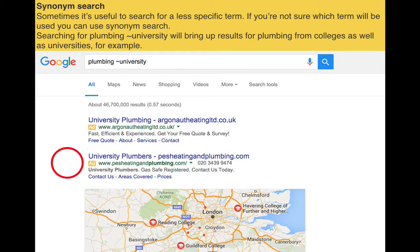Synonym search. So plumbing with the name university, and that little tilde means use that as a synonym. So it would be plumbing college, plumbing university, or a synonym for whatever word comes after the tilde. Okay, that is a tilde, right? Okay.